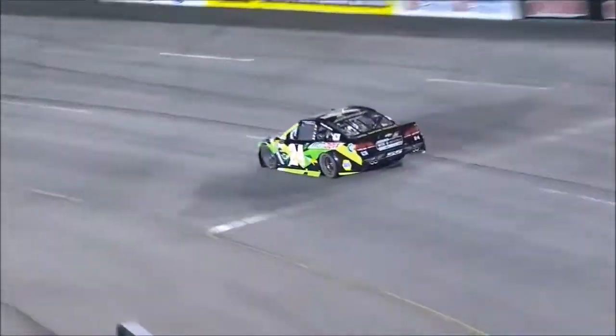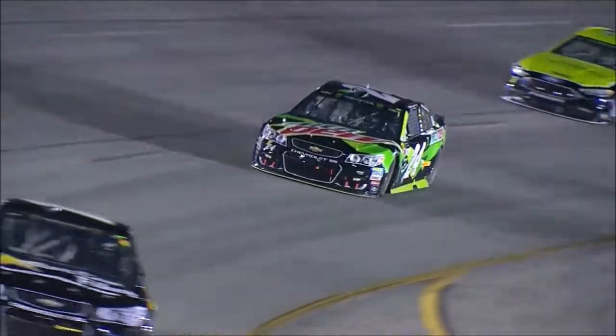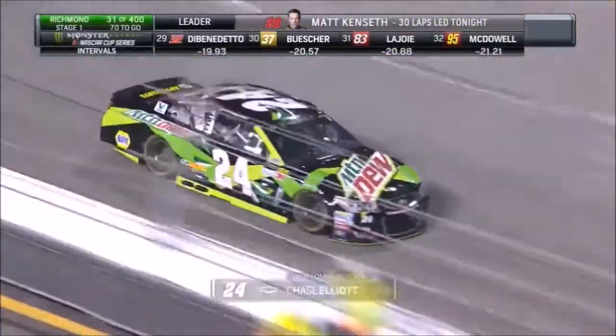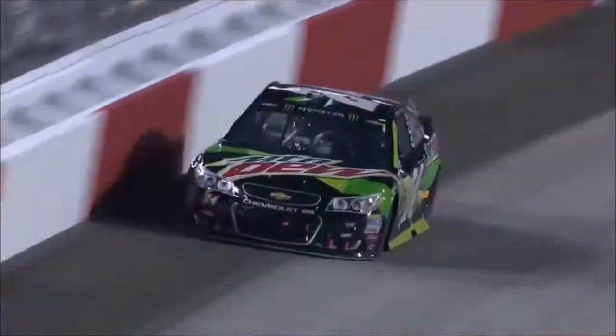All about the fight tonight. Going to be a tough one. Let's go get him. Tired of being happy with decent. Got to step up. Yes, sir. Yes, sir. Let's do it.